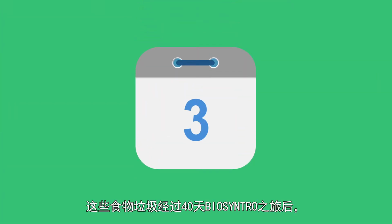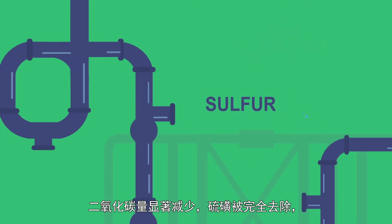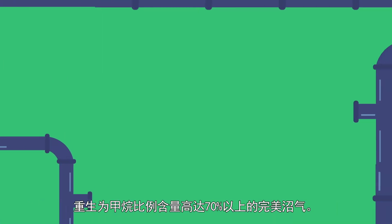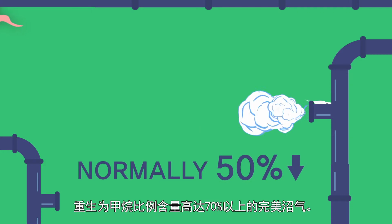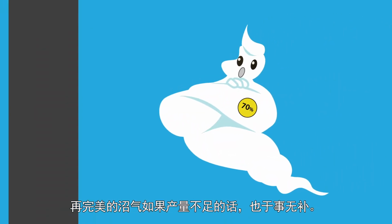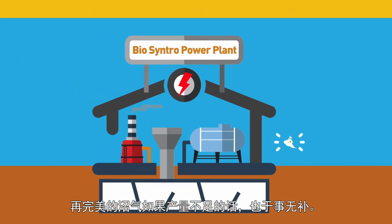When the food waste completes this 40-day BioSyntro journey, the level of carbon dioxide remarkably decreases and sulfur is completely removed. At the end, the food waste converts into a perfect biogas with 70% methane content. These technologies are byproducts of BioSyntro's independent research. However, the quantity is also a key factor in determining the utility of the biogas.